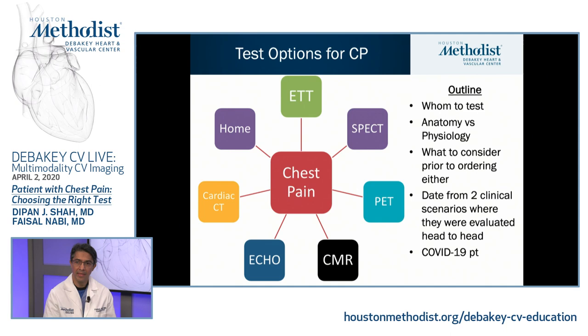And then we'll go a little bit into what we need to consider prior to ordering either of those tests, whether it's an anatomical test or a physiological test. And then I thought we'd go into two different clinical scenarios after that, where these two methodologies have now been tested head to head, and we can go over some real trial data that is out there in the literature. And then unfortunately, we live in a time right now where COVID is a very hot topic, and we can discuss a little bit about if you have a patient with COVID-19 who's stable and needs some chest pain imaging, some general imaging criteria.